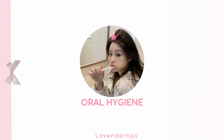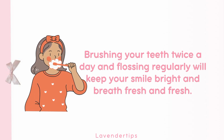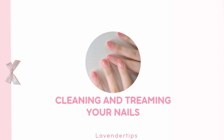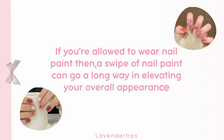Next comes maintaining oral hygiene. Brushing your teeth twice a day and flossing regularly will keep your smile bright and breath fresh. Trimming and cleaning your nails regularly gives them a polished appearance and promotes good hygiene. If you're allowed to wear nail paint, then a swipe of nail paint can go a long way in elevating your overall appearance.